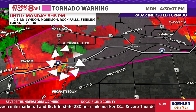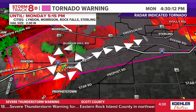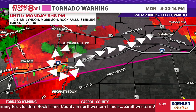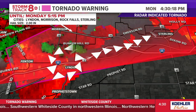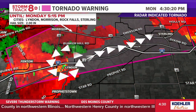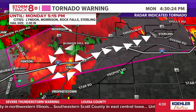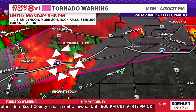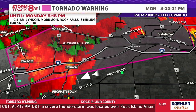So as you can see right there, it's in the path heading right in this direction, right towards Sterling Rock Falls. So if it holds together, Sterling Rock Falls, hopefully you're not waiting until the storm gets there. You're actually making your way toward your safe place right now, okay? So this is radar indicated, and it's making its way to the northeast, probably around 35 miles an hour or so.